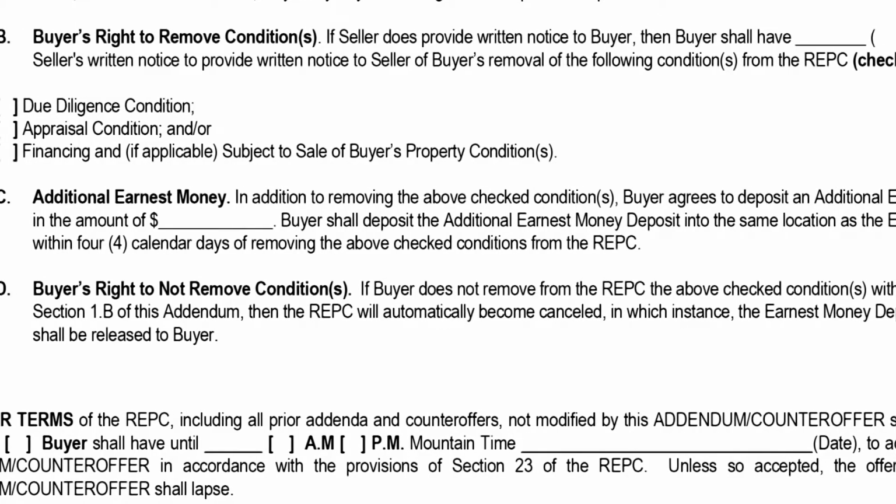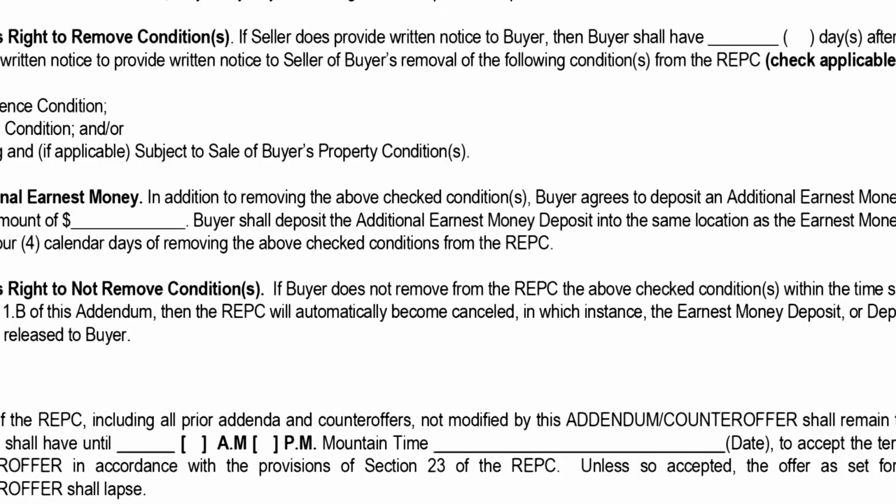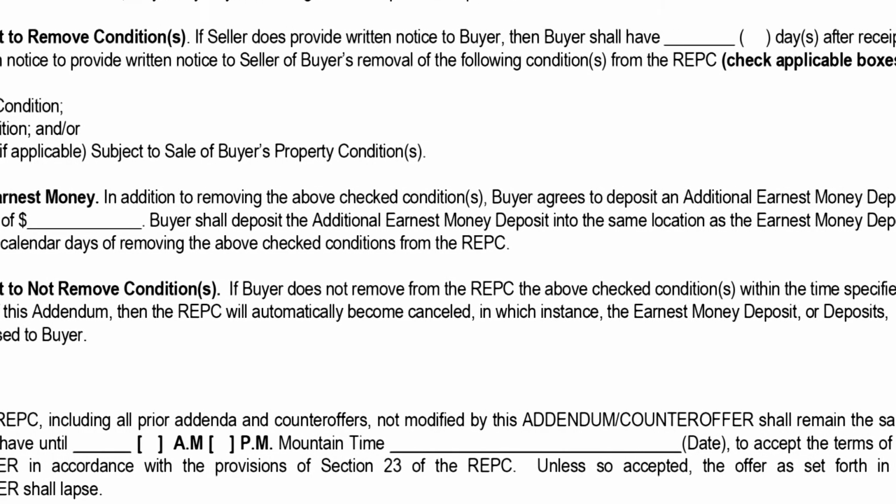Now, under section 1D, if the buyer, for whatever reason, doesn't feel comfortable putting additional earnest money or doesn't feel comfortable removing those conditions, they don't have to. Now, what happens if they don't remove those conditions? Then the REPC will automatically cancel and the buyer will get their original earnest money back.